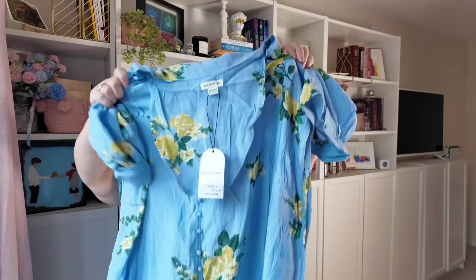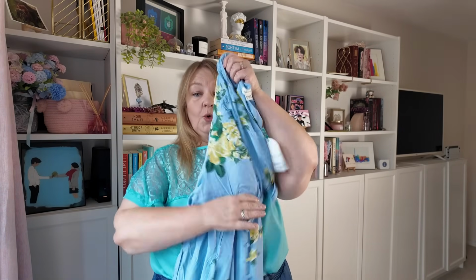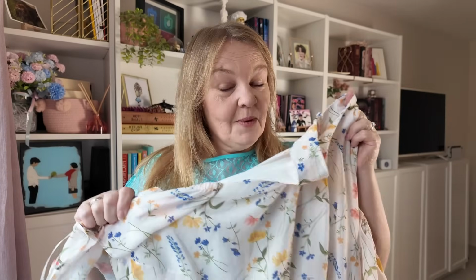And if I forgot to say, this is actually ordered in a size 24. I think I might have thought it is quite a sort of close fitting dress and not being sure of how Monsoon sizing goes, I've ordered this in a size 24. It's a beautiful dress. I found it. This certainly at the moment is the best dress of the haul.